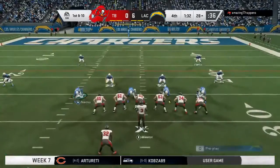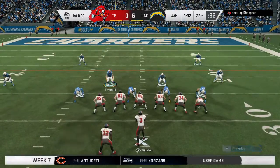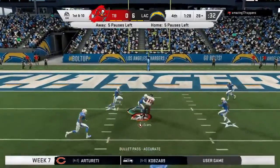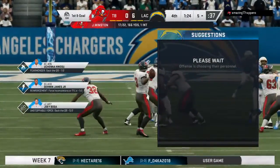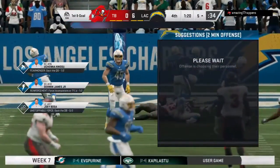Here's Winston. And he gets it all the way down inside the 10 and mark him at the 5. A well-executed 22-yard gain.